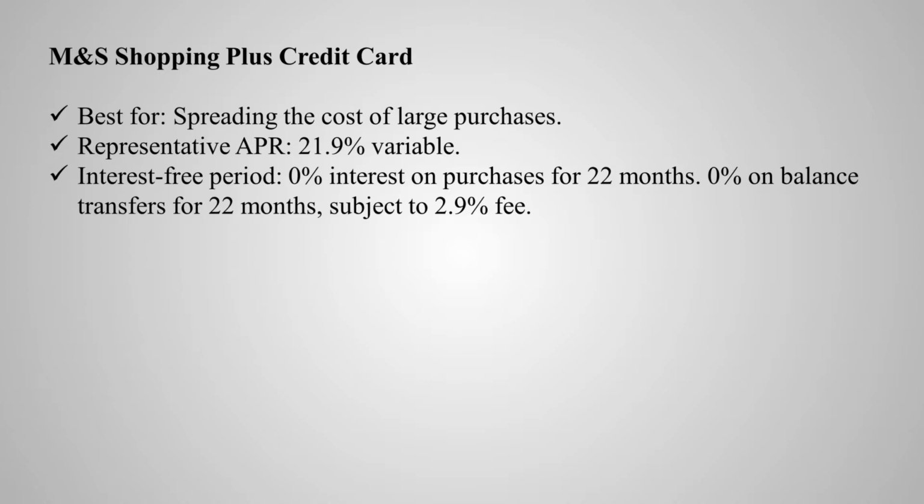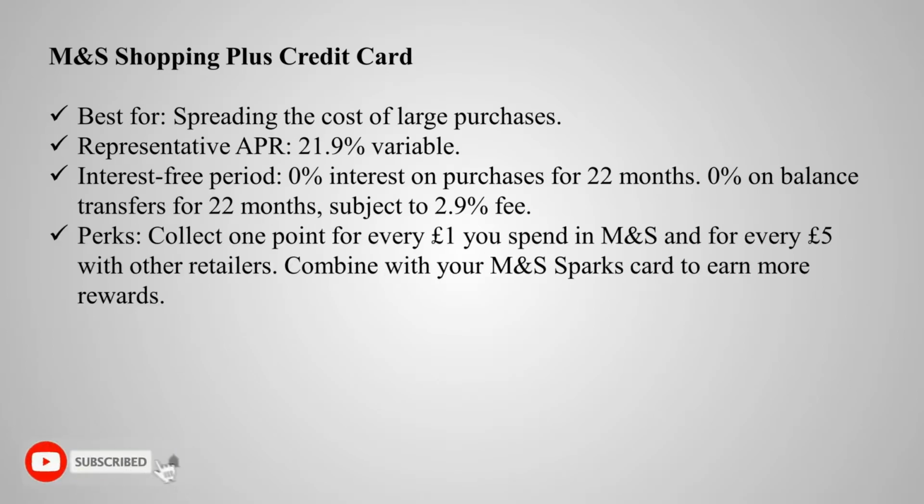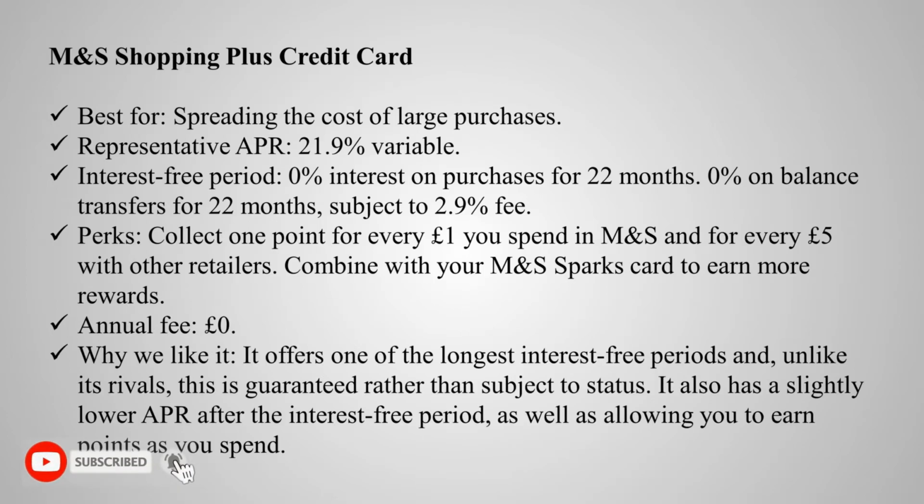0% on balance transfers for 22 months, subject to a 2.9% fee. Perks: collect 1 point for every £1 you spend in M&S, and for every £5 with other retailers. Combine with your M&S Sparks card to earn more rewards. Annual fee: £0.